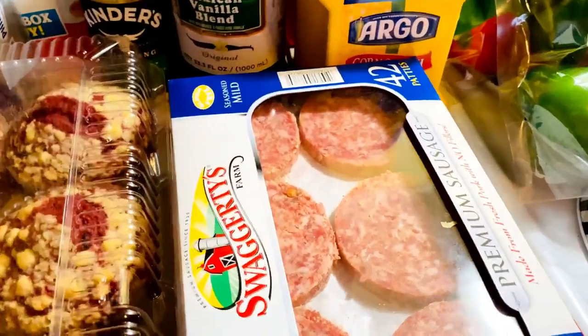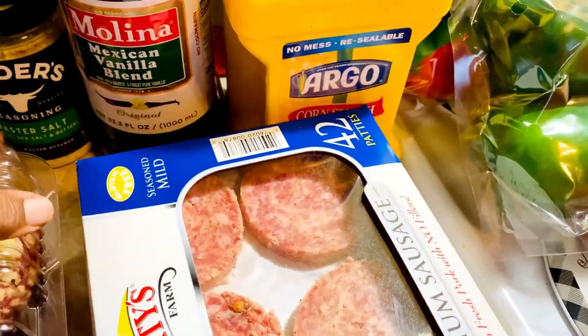They use it for lunch. They use it for dinner if I don't feel like cooking, and they just make themselves something.